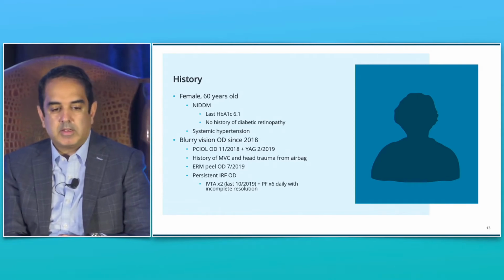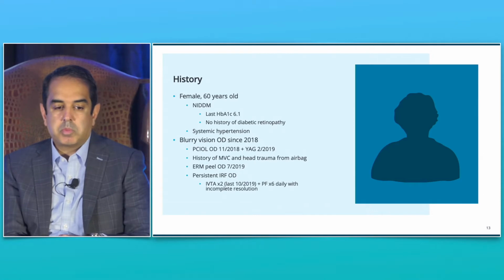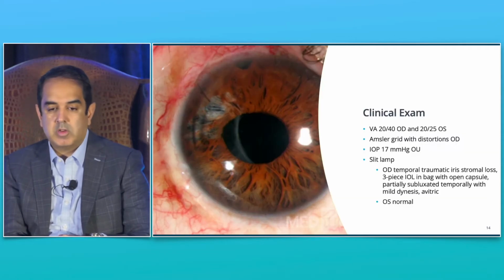All right, so let's start with some of our clinical cases. This is actually a patient of mine, female, 60 years old. Diabetic, but no history of diabetic retinopathy. She was referred to me after she had cataract surgery in her right eye, and actually had a trauma to this eye. She had a head trauma from an airbag injury. She then had an epiretinal membrane, which the outside physician decided was significant and decided to peel. And then she presented to me with persistent intraretinal fluid following the peeling. She had 2 intravitreal triamcinolone injections and was on Pred Forte 6 times a day for incomplete resolution. And here is her clinical examination.